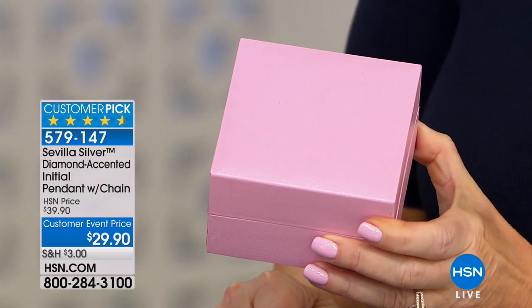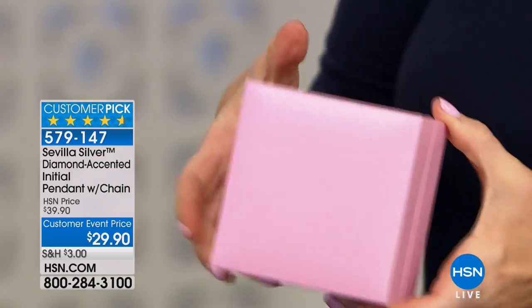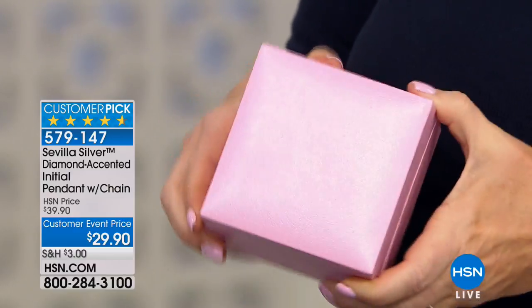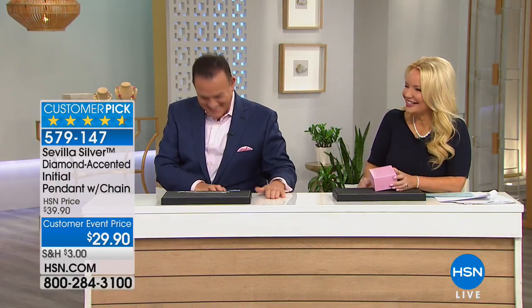You could use it like a little square clutch when you go out at night to just put everything in. You just carry this alongside your dress. Now I've got my pendant, my lipstick, my cash. You need to put your driver's license in there, too. Just tuck it under that bottom sleeve, close the lid.